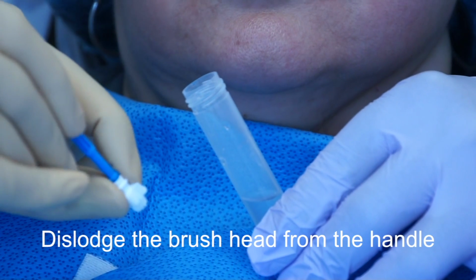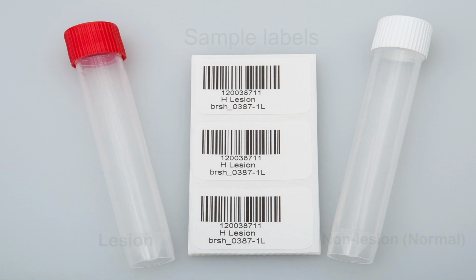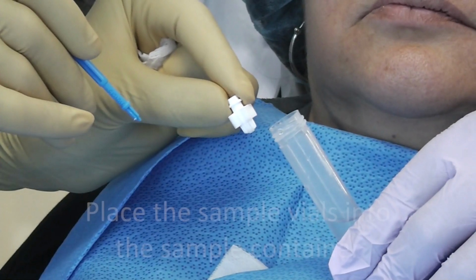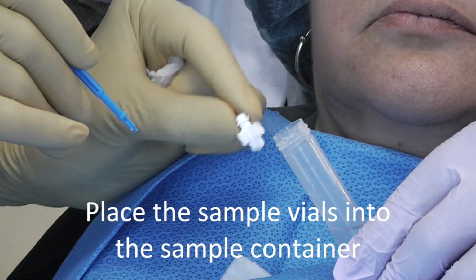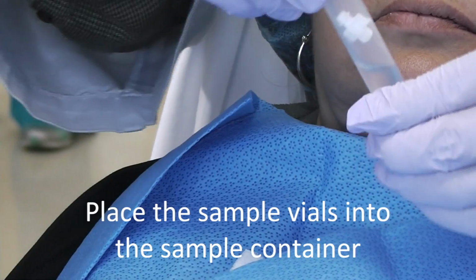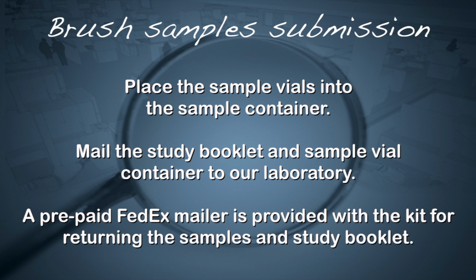Remove the brush head from the handle and place the brush head into the sample vials and discard the handle. Place the lesion sample into the red cap vial and non-lesion sample into the white cap vial. Seal the sample vial firmly with the lid. Mail the study booklet and sample vials to our laboratory using the prepaid FedEx mailer provided with the kit.